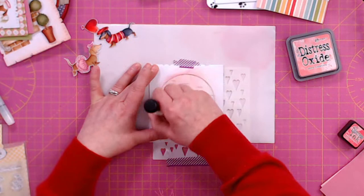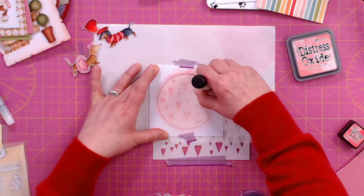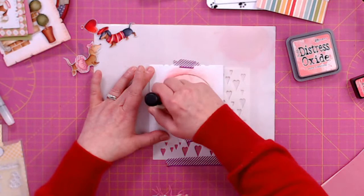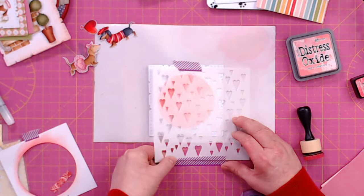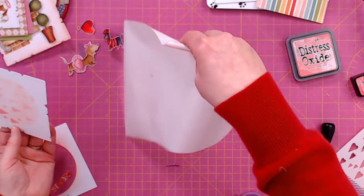So I've gone over first with the worn lipstick over the stencil, because I want some parts to be darker than others. Now I'm going to go in with a touch of the festive berries. Just a touch. Are you just doing it around the edge? No, just to one side, I think. And hopefully I hope it's worked. I'm sure it will have done. So you can take everything off and give us a really, really soft background. Perfect. So you've got all of that stenciling just done in the circle.